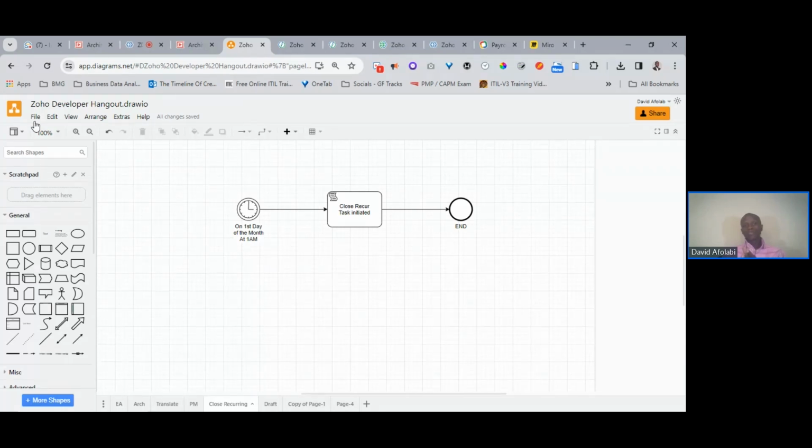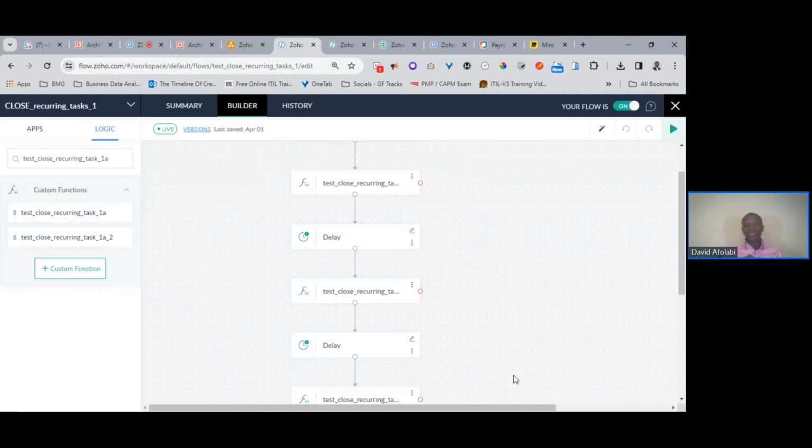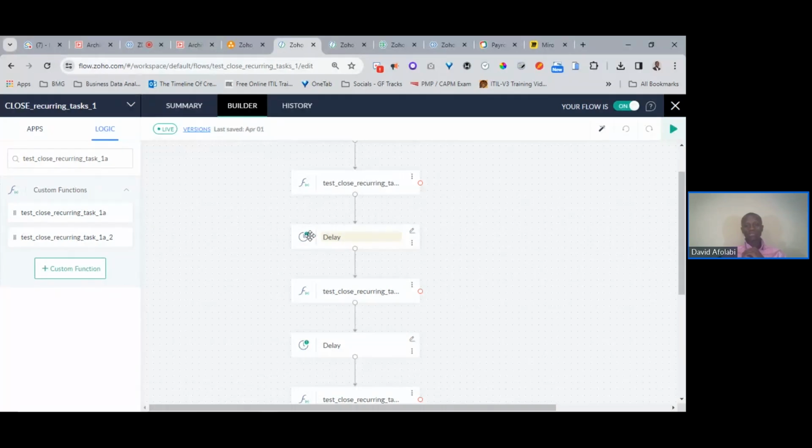So one of the things I needed to do was to look at how to run the automation until the whole 600 tasks have been executed. So one of the things I had to do was to look at Zoho Flow capability, and particularly how to use the delay widget or action, and then use that in the mix of the custom function to manage the execution of these 600 tasks.